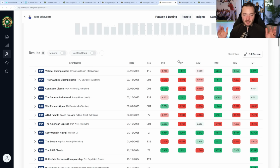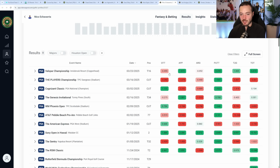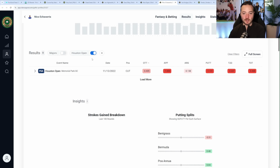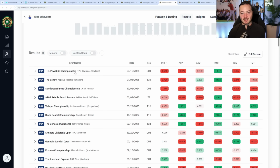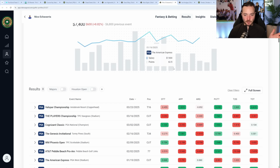I think we might be starting to enter another streak. I love what he's been doing with the putter ever since the start of the year. He's only lost strokes putting once, and it was at the American Express, which is only one measured round at PGA West. What he did at Valspar, the combination of the plus approach play with the plus putter is usually a very good thing for Nico. He's played here once. He missed the cut. I think that there is legit top 10 upside in Nico, and he's priced at $7,400. I think he's potentially entering one of those streaks.